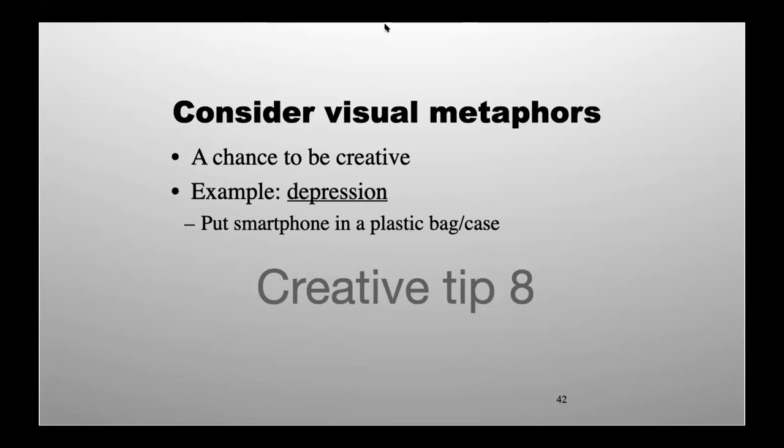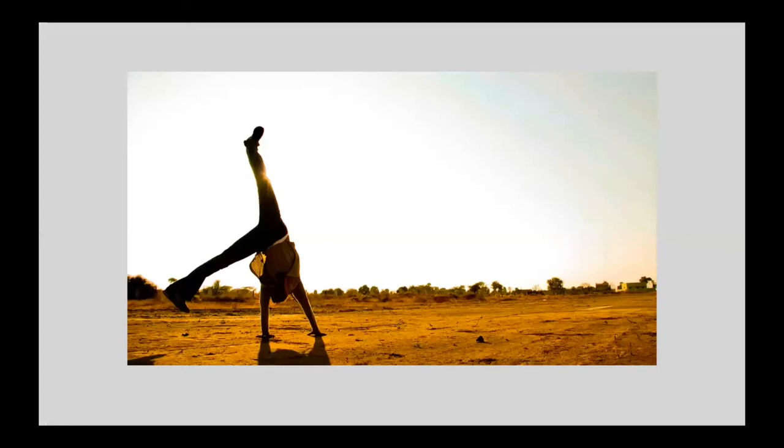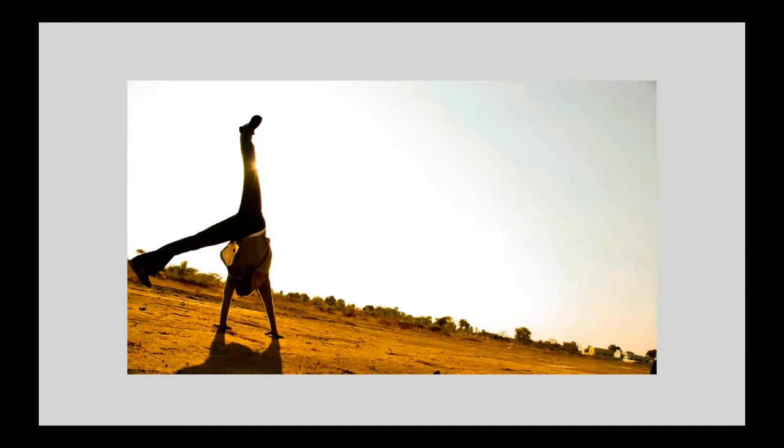Also look for unusual angles, and one way to do that is the filming term, the Dutch angle. Basically you play with the horizon. All that's happened here is just tilting your viewfinder a little bit, a few degrees one way or another, and you get a different image.